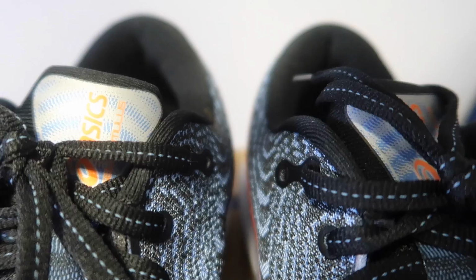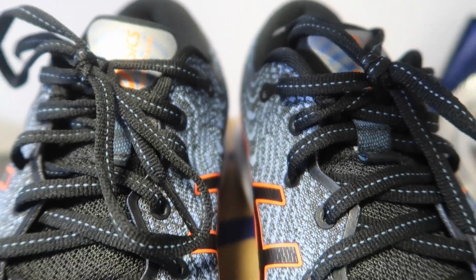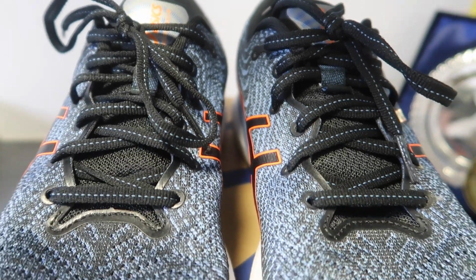Tonight I'm just going to take it out for a nice and easy run, see what it's all about, see if the improvements to the midsole have made a big difference to the overall ride of this shoe, and give you my first impressions. So without further ado, we'll get out for a run and see how the shoe performs. When we get back, I'll go over the specifications and give you my first impressions of the Gel Cumulus 24.